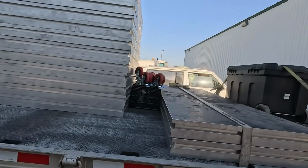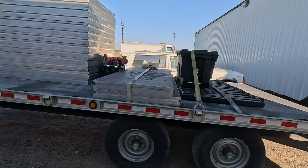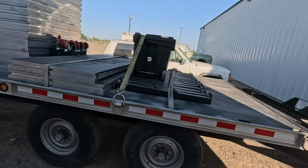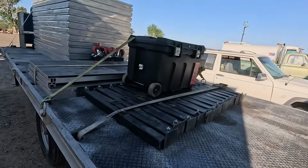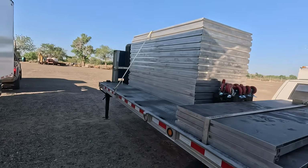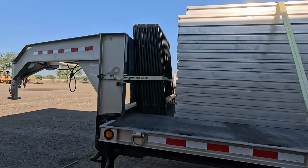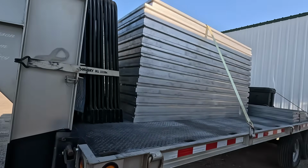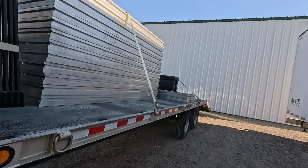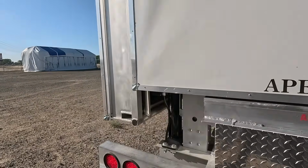Oh, here's all the gear that goes inside the trailer. Just realized this. There's all the legs, wheels, platforms, railing. Oh. Nice. We got marker lights and tail lights, turn signals.